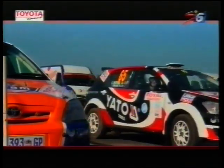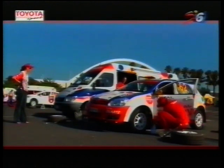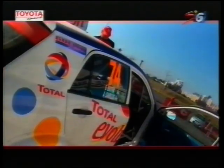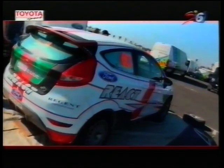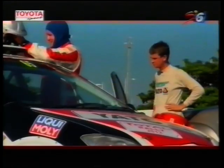Apart from S2000 and the S2000 Challenge, the third class for rally cars with engines up to 1600cc in size will make up the 2012 South African Rally Championship. These cars only have front-wheel drive, but they also have a number of very talented young and up-and-coming drivers behind their wheels, as well as a few older, more experienced ones.